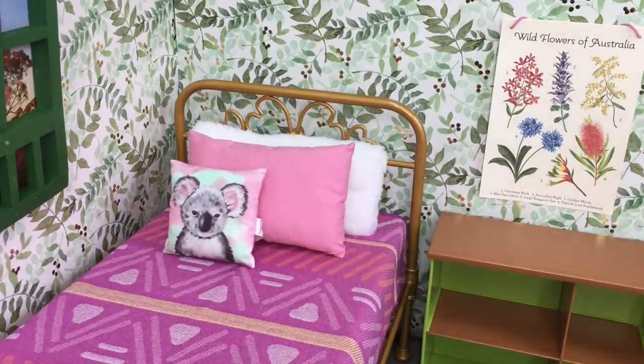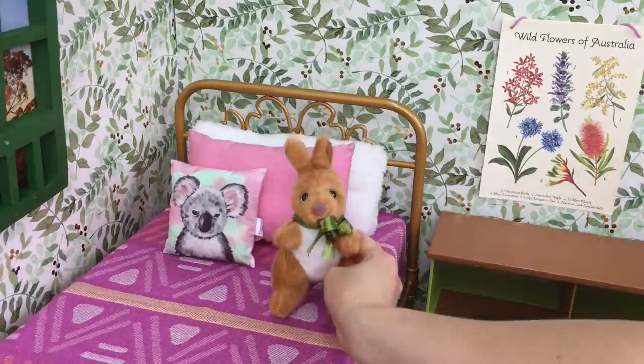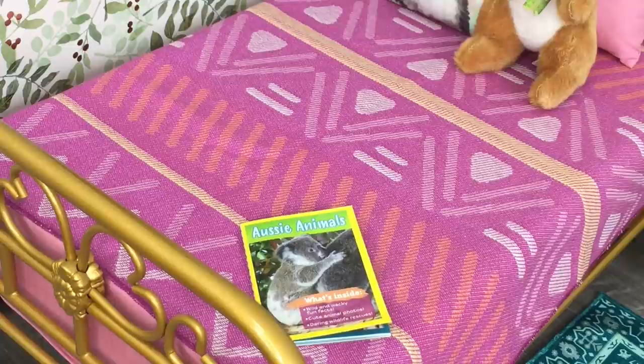And right next to the koala pillow, I'm just adding in a kangaroo plush that can just sit towards the other side of the bed. And the next item I'll be placing down is a magazine, and that can go towards the other side of the bed. It features a koala and it says Aussie Animals on it.